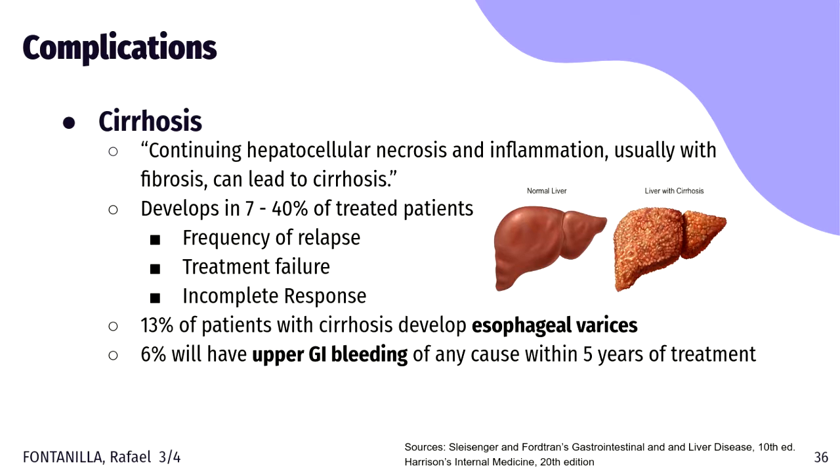Sige. So, the next complication would, yes, Doc. I'm okay. Okay, sige po.